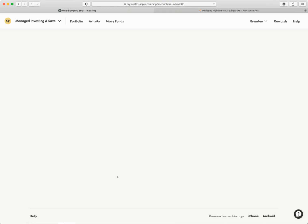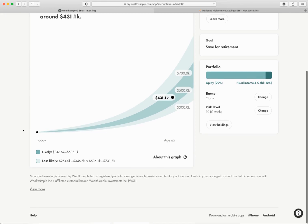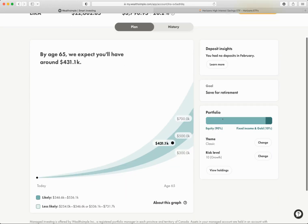The thing with the LIRA is you're not able to even add any money to it, so this really is like a lump sum investment at a certain point in time. I believe it was sometime at the end of 2020. So I'm not able to contribute to dollar cost average with it, which I'd really like to do, but it is what it is. This account, I have it set as a 10 growth. I'm 26 currently, and so I can withstand any market fluctuations.